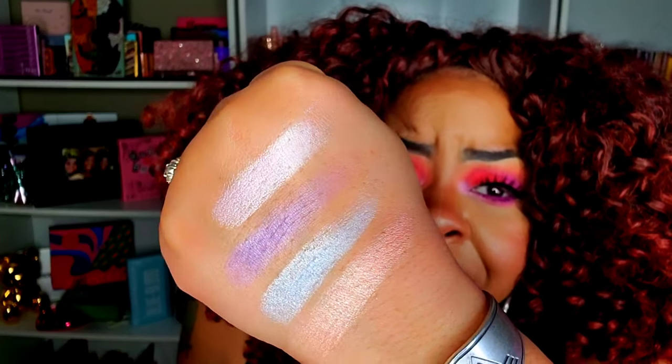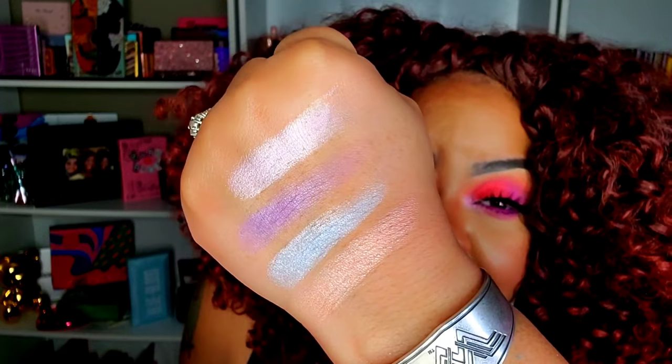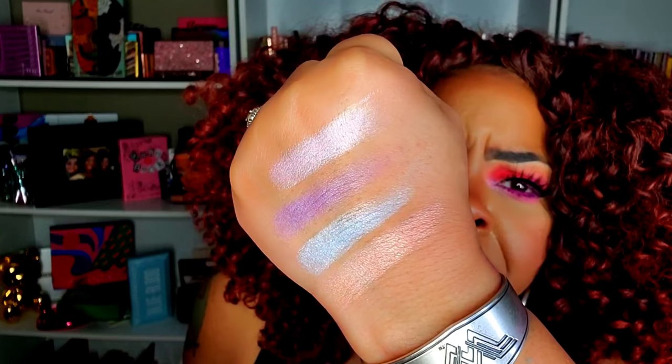And they are definitely satin shades. And I will admit, when I swatched them, guys, they were quite smooth. But I didn't expect anything less from Viseart.